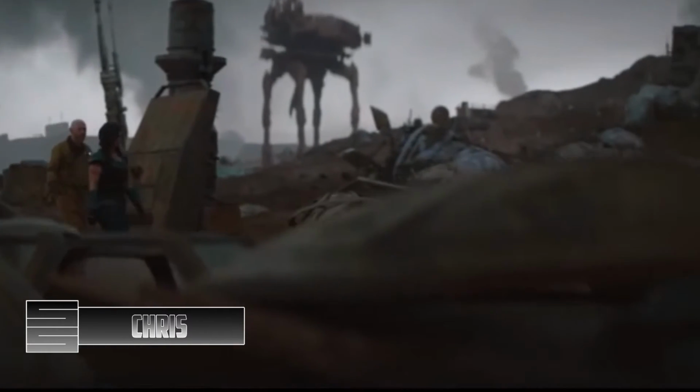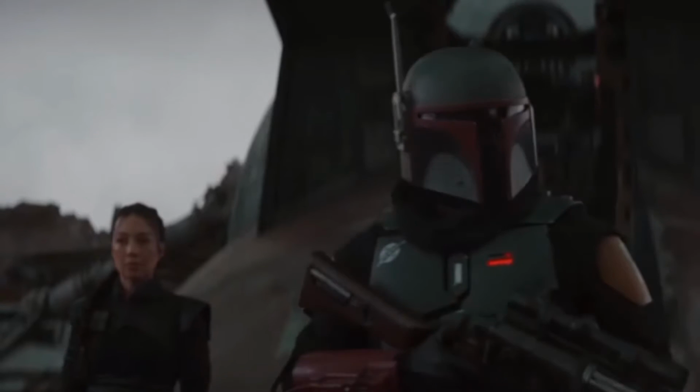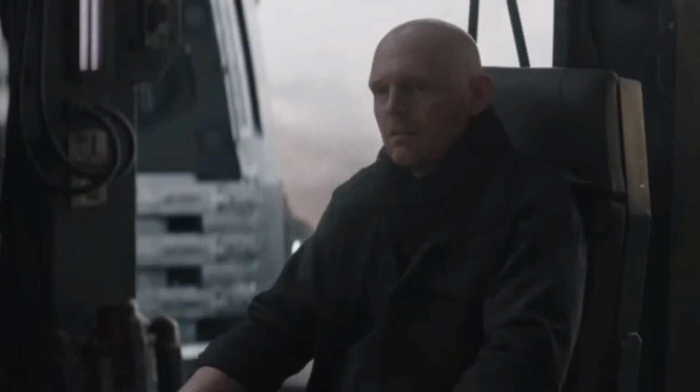All right, so we start with Bill Burr's character doing some community service, essentially, in an old scrapyard. You see an old TIE fighter here. But Kara, of course, being part of the New Republic, goes and basically busts him out, gets him in custody or whatever, and they take him because he was a former Imperial sharpshooter, and needs him to break into the Imperial terminal so he can get the coordinates of Moff Gideon's ship.